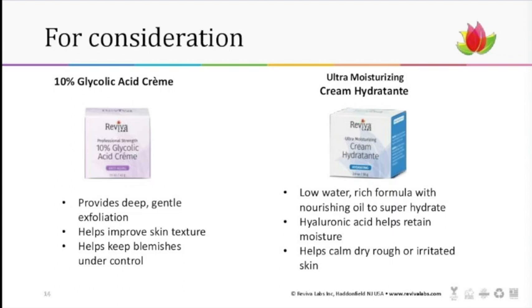Now, the only caveat here, I would say, is that if you have active blemishes, active acne, active meaning it's inflamed, it's open, do not use this product. Use it after you've healed some and to prevent and keep those blemishes under control. But it is a great, not only anti-aging product, but also a great blemish product. But again, only for those who are not in active situations.